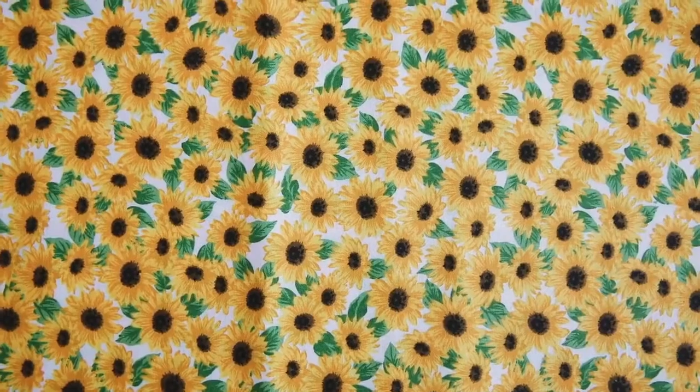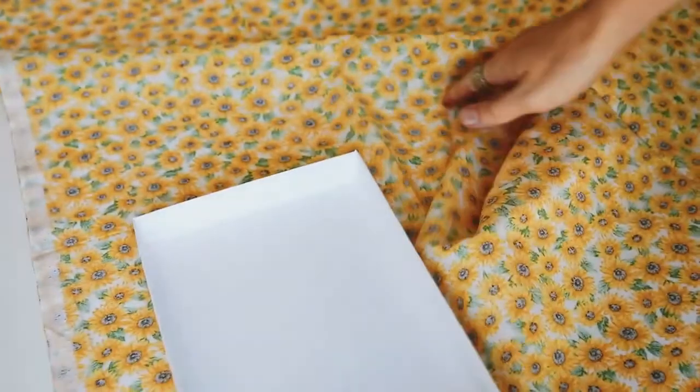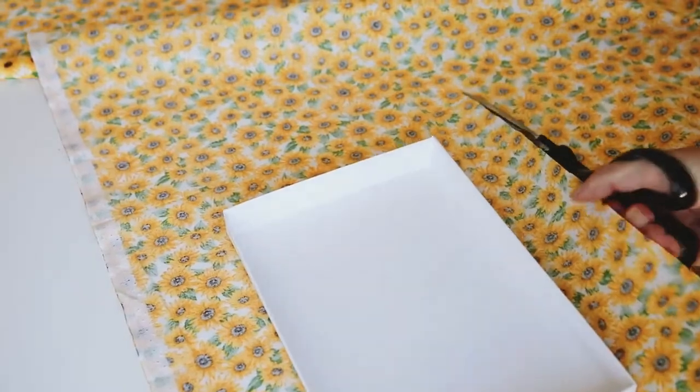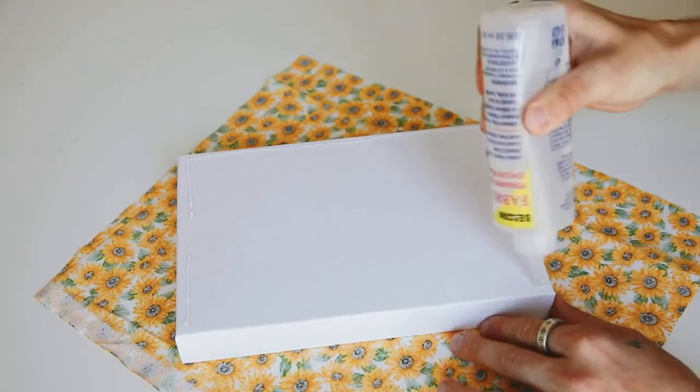But we are actually going to be covering them in this really cute sunflower fabric that I got at Joann's Fabrics. I also wanted to do one in canvas, but I ended up just doing them both in the sunflower because I really love the way it looked. So what I'm doing is I'm placing the lid down first, and I'm just cutting with about a 2-inch allowance on each edge just to make sure it was nice and secure.